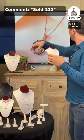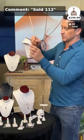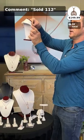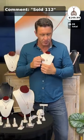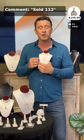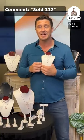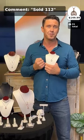Also, one of the things I love, you got these beautiful channel set white diamonds here in the bail too, which gives it a nice added touch. This is going to be just shy of an inch from top to bottom. Elegant simplicity, but that really unique look with that additional halo of champagne diamonds. $149, $30 on budget pay. You get it home for $30. You pay $1 a day for the remaining 4 months.